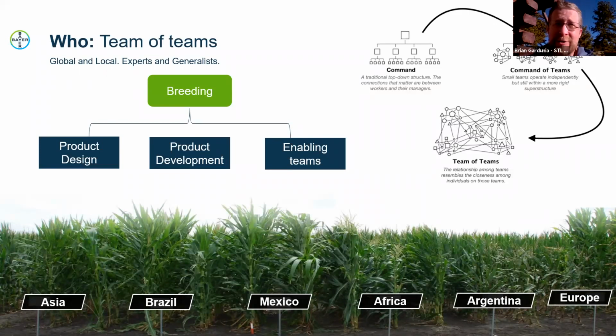Sometimes people at Monsanto or Bayer will tell you that's what we have. It's ambitious. I don't think that's really our team structure, but the essence of the idea is still a good one, in that what we're trying to do is enable teams to make decisions independently, but also make sure those teams are not just from one organization.